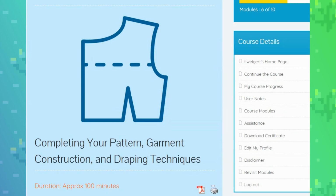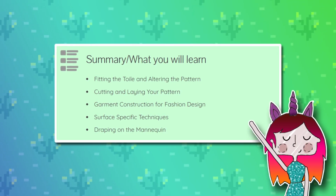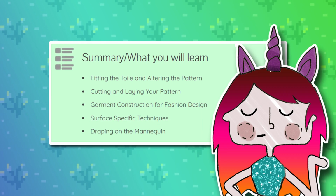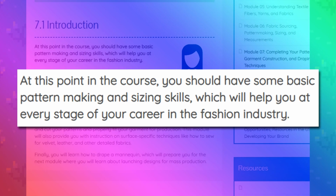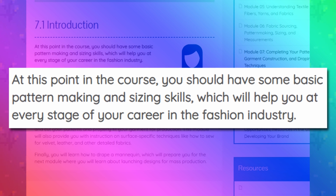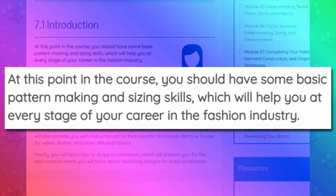Module 7. Completing your pattern, garment construction, and draping techniques. Summary of what will I learn? Fitting, altering, cutting, laying the pattern, garment construction, surface-specific techniques, and draping on the mannequin. As usual, very ambitious. At this point in the course, you should have some basic pattern making and sizing skills, which will help you at every stage of your career in the fashion industry.